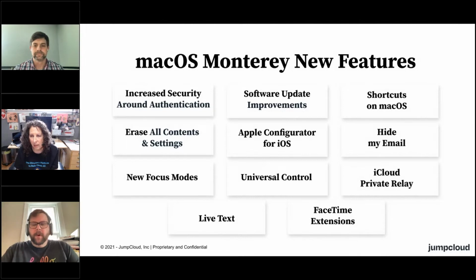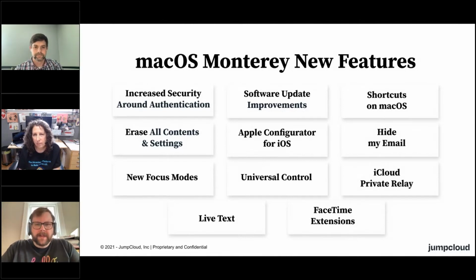Well, the software update improvements that we got as part of macOS Monterey have been a little bit slower to arrive than I'd hoped.